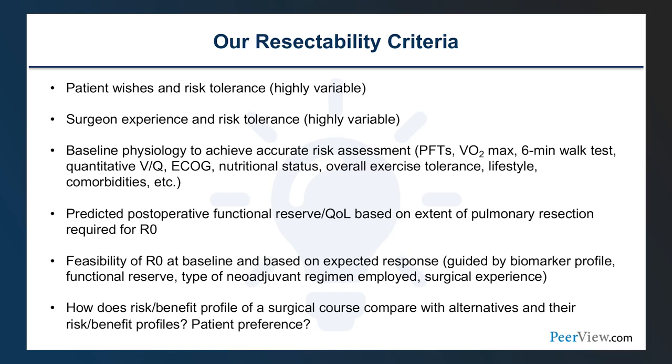We talked about the baseline physiology assessments. Those are pretty robust and well documented in the thoracic literature, so we apply those as needed. And then in terms of the R0 resection, you have to remember all these trials had the implication that patients could be resected at baseline. So you want your surgeons to be able to say, yes, before you start neoadjuvant, I can get an R0 in this patient. Those are the ones who are most likely to benefit.